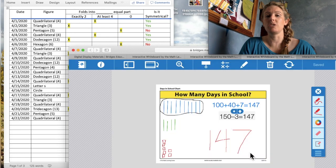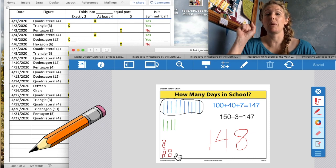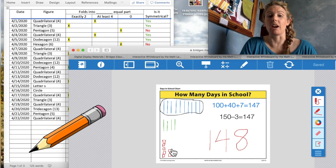We do need to change our 7 to an 8 to make it say 148. So I'll go ahead and erase that. Make sure to write it down on your piece of paper that we've been in school for 148 days. Now with our picture over here, we have 10 tens for 100, we have 4 tens for 40, and we had 7 ones for our 7, but we need to add, yes, that's correct, one more ones there for it to say 8. So I'm drawing that in.